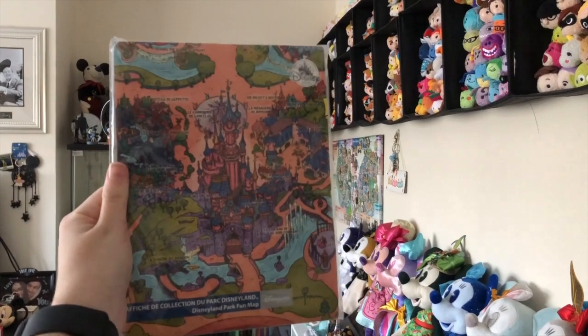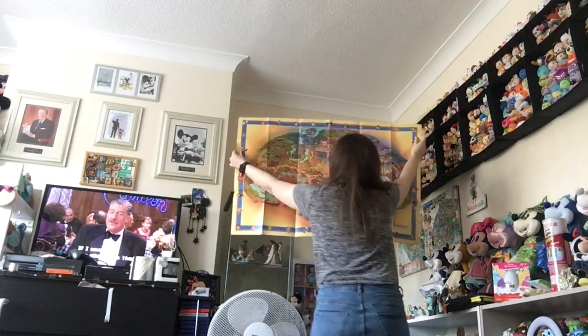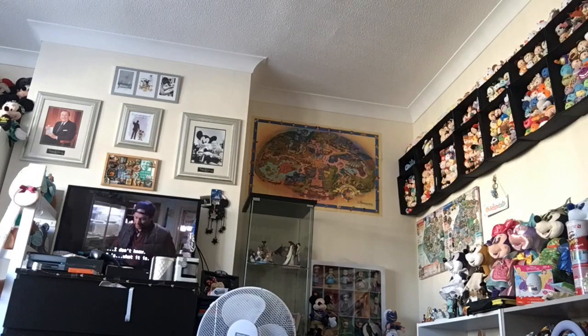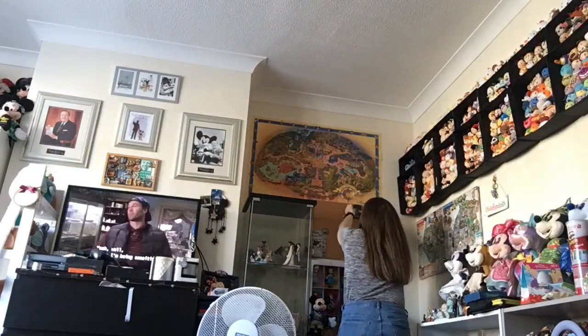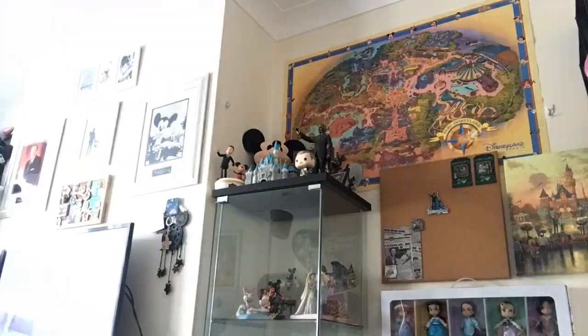So I got the Disneyland Paris fun map before Christmas from Shop Disney. I think I got it in the Black Friday sale, and I knew as soon as I got it that I was going to put it on my wall behind my Walt area. I've decided to cover this space up because unfortunately the way the house has been built I can't have a shelf there, so I have decided to cover the space up with pins and pictures so that my Walt area looks a lot better.